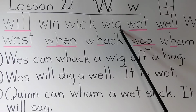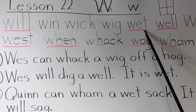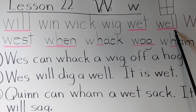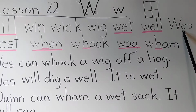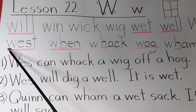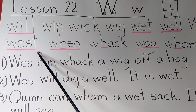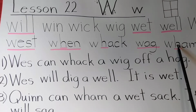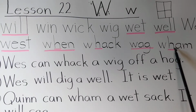wig, wig, wet, wet, well, and then wes, west, west, west. And these three, 1, 2, and 3, are words that have a silent H in them.